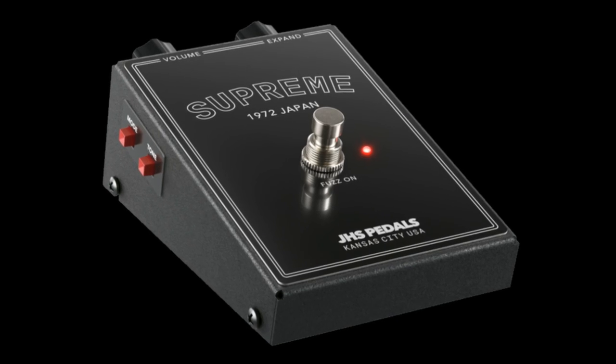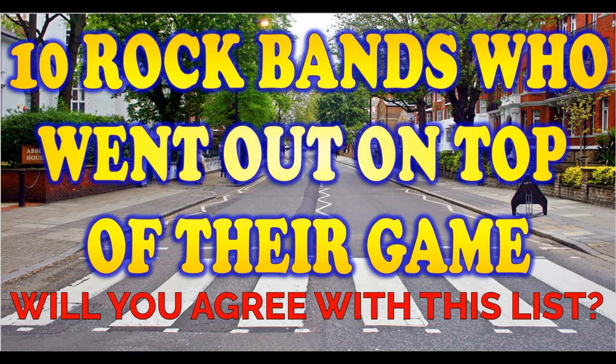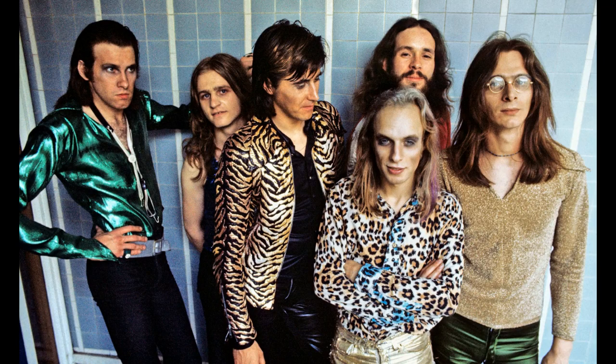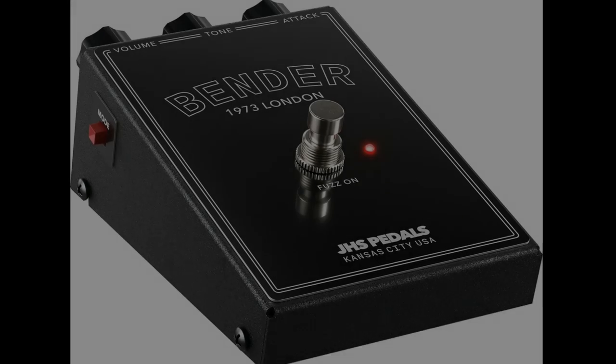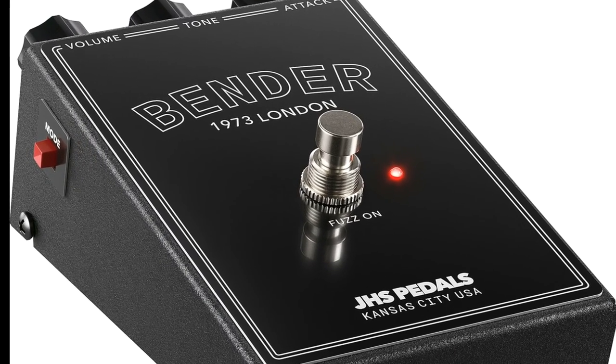Now, I've been doing fuzz bass in all my demos, so again, I'm going to go back to the 10 rock bands that went out on top of their game, and I'll go out on sort of a version of Roxy Music's Do the Strand and Virginia Plain using the Bender for the fuzz bass effect. There'll be some really dodgy miming, but it'll be a good way to go out so you can hear how the Bender sounds with bass.